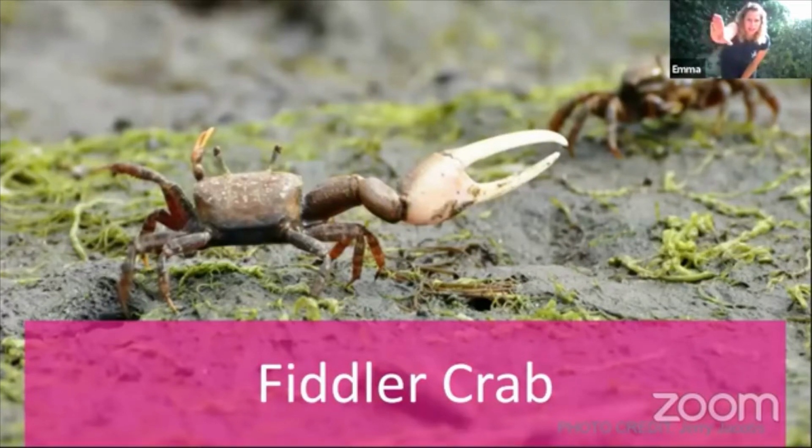So let's take our hand and we're going to make a big claw with it. And when the fiddler crab sees another crab, it waves this claw around. So go ahead and wave your giant claw, wake up that arm, say hi to your friend crabs, scare away the crabs you don't want nearby with your giant claw. And then let's do it with the other side. Make a claw, wave it around at the other crabs. We're going to wake up our other arm.